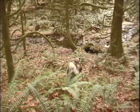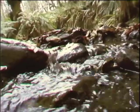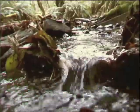Such a wonderful sound. I never tire of the sound of the trickling stream.